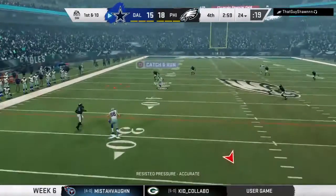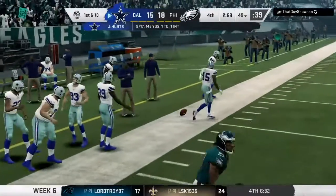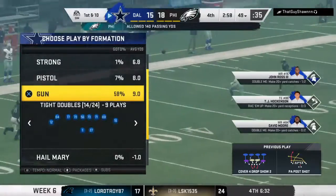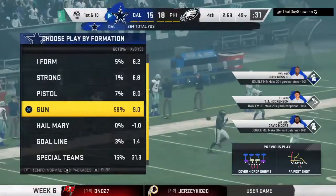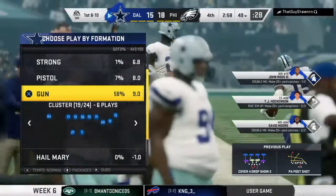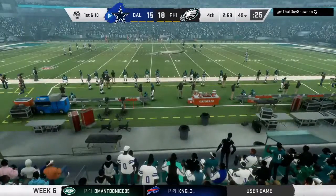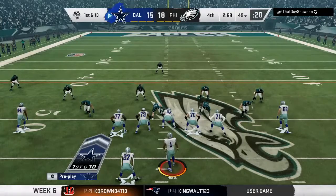See what happens. A good start to the drive. That's caught out on the left side, and he'll go out near midfield at the 49. A really nice gain of 25 yards. 1st down, Cowboys. So one play, and they're already just shy of midfield.